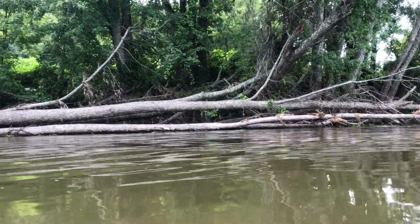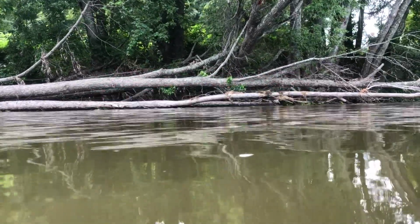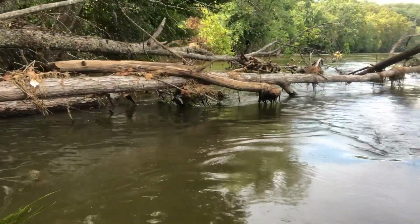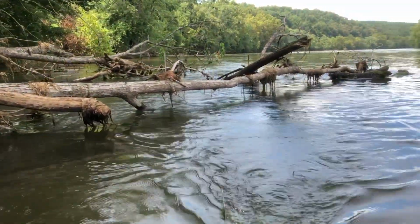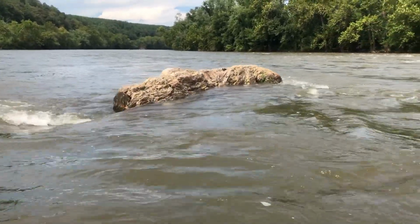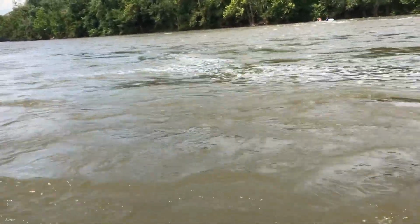Another way to minimize your risk of tipping is to avoid obstacles. If you can't avoid an obstacle, then knowing what to do is important. If you are approaching low-hanging branches, never grab onto them. Simply push low-hanging branches out of the way or duck under them, while being careful to minimize your movement. If you hit a rock or submerged log sideways, lean downstream. This will enable the water to pass under the boat while minimizing the risk of capsizing.